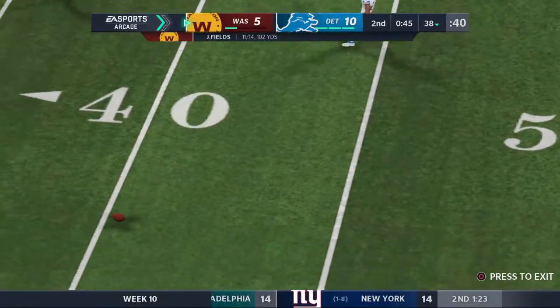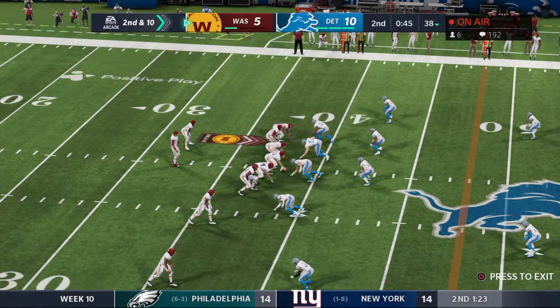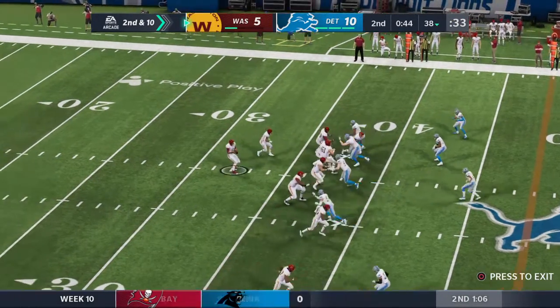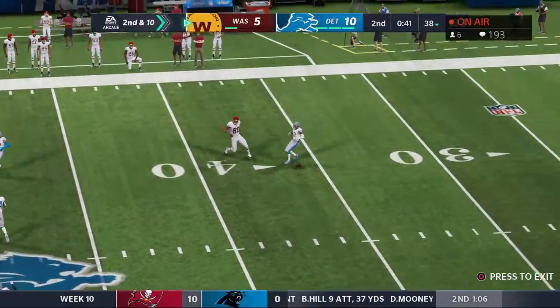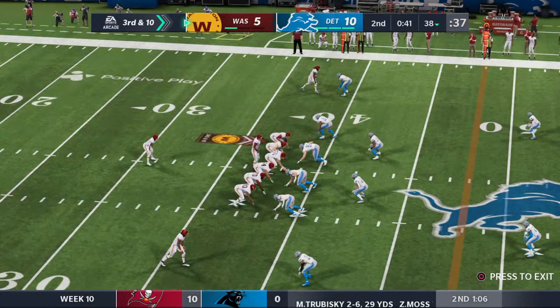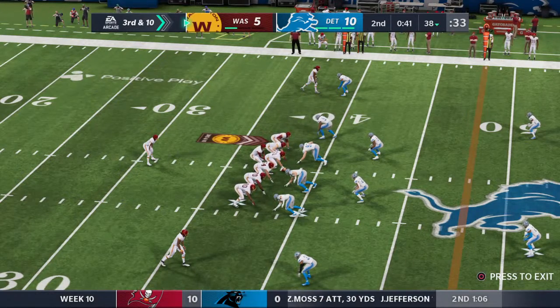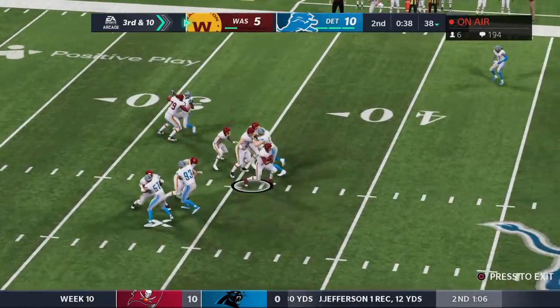Throwing on first down, but this one winds up to be incomplete. They work again from the 38 on 2nd and 10. Throwing middle, but it's incomplete. Chad Williams, the intended receiver. And now it's third down and 10. Again, he'll drop to throw.